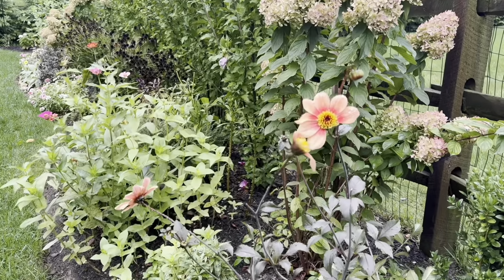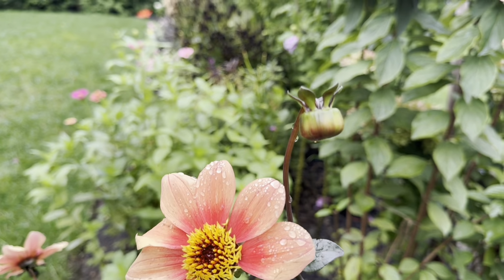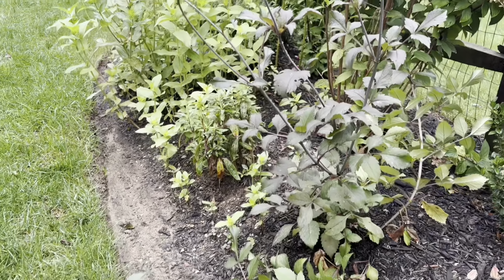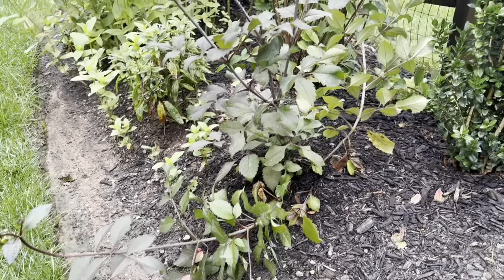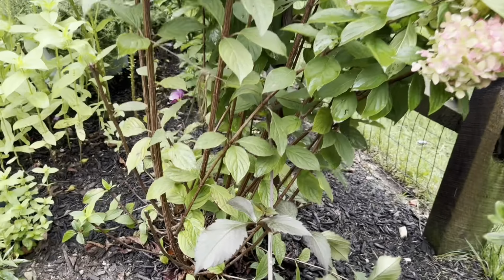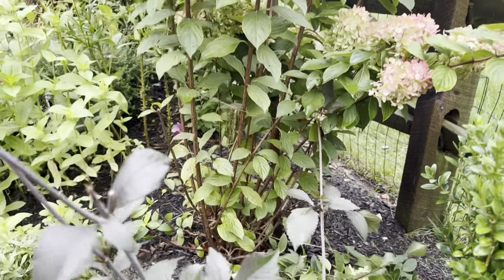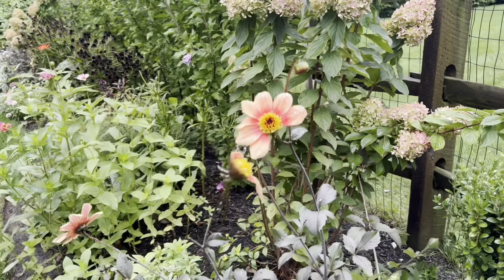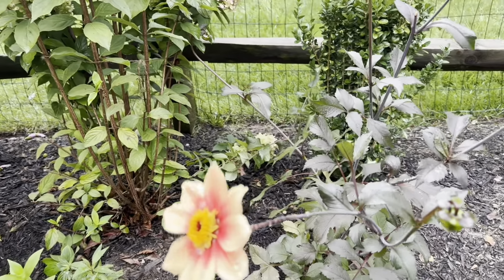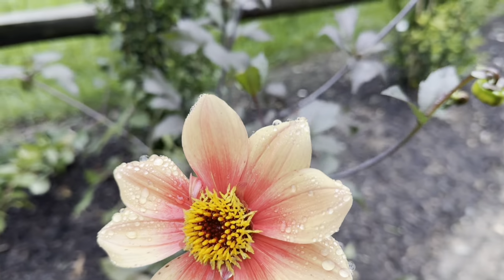Looks like my dahlias took a little bit of a beating from all the rain and wind. Lost a lot of their petals, but they do still have some buds coming. And they flopped over a little bit. I could probably just get a stake and tie them up. This one is going into my hydrangea here. Yeah, I'll have to just get a stake and tie those up. This is my HS State Dahlia, and I do love it so much. Love that color. So, so pretty.